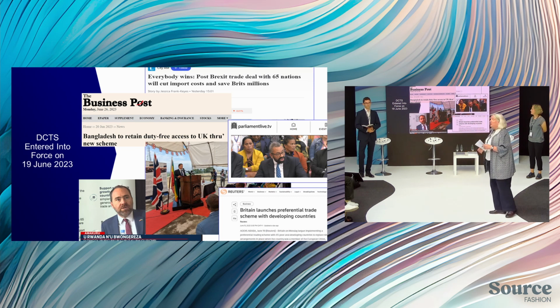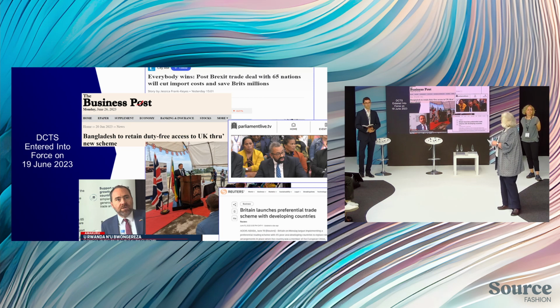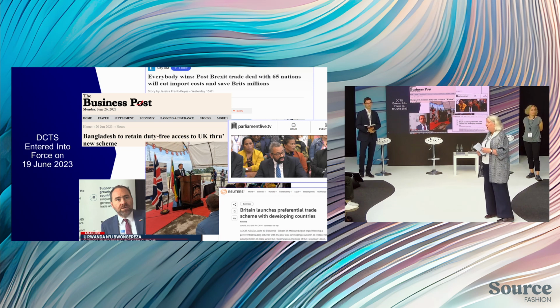So we've been and presented this scheme in Bangladesh, the biggest user of UK unilateral preferences. Our Foreign Secretary has presented it. We've been in Ethiopia, Rwanda, not us, but our colleagues. So we are very happy to be here today to make sure that you here and everybody you speak to also are aware that this is new legislation.